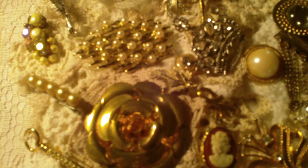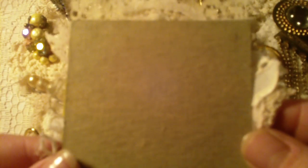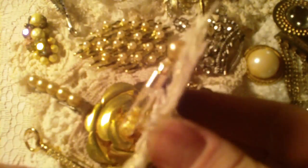I made this little card. Hopefully you can see it. I'll show you the back first. Just a piece of cardboard. It's a little less than 3x3, I think. Anyway, it's just a card. I found a couple of these random cards in my box of stuff.